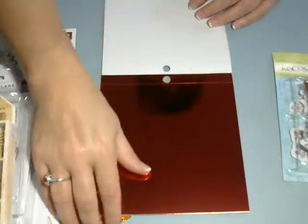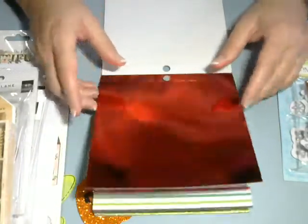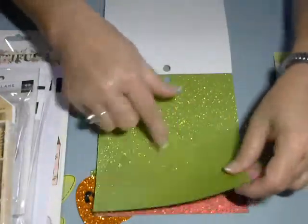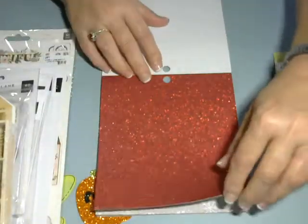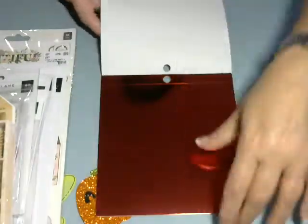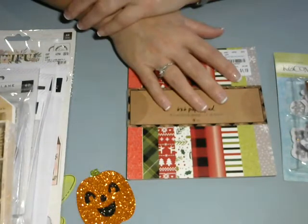And you guys, look at that red foil. Holy cats. Is that not gorgeous? And then this one. I like this paper because look, it doesn't come off. And it's the nice red. And then again, we just kind of repeat what we did the first time. So that is my little Tuesday morning haul.